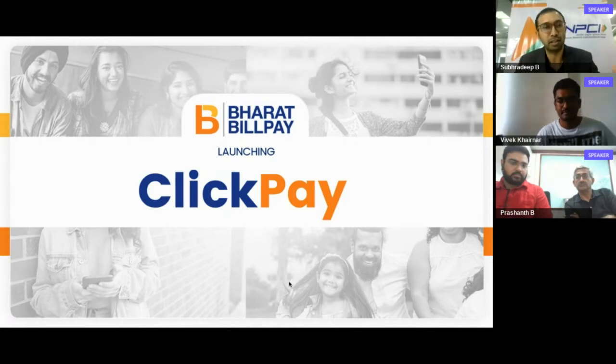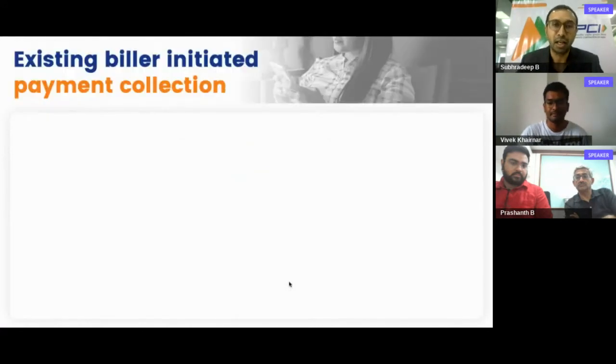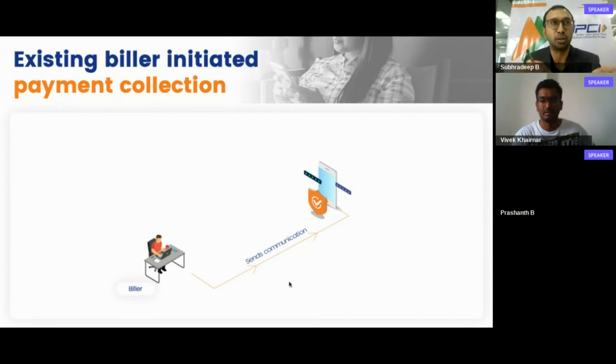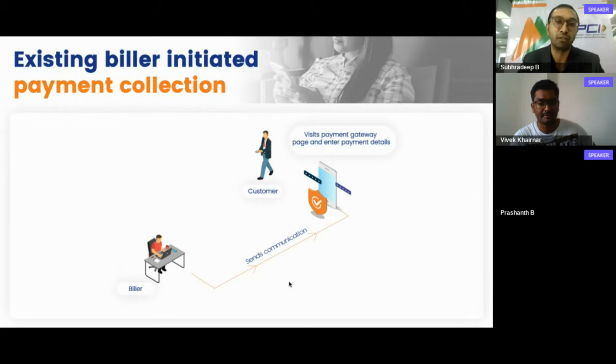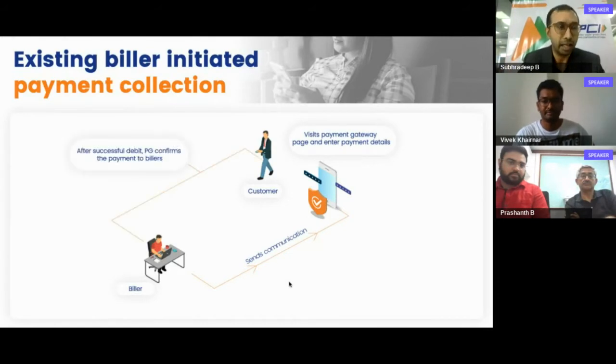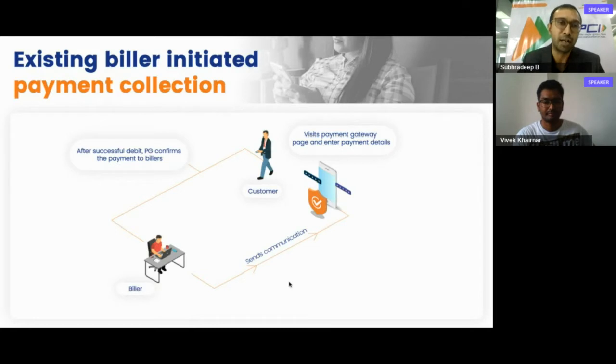Now, before I begin with what ClickPay is, what it does, the benefits, and all that, I would like to set a context, like how in current times billers initiate the payment collection from their systems. What billers do is they send a communication to the customer. The communication might say your bill or your policy or something is due, and click on this link to make the payment. The customer clicks on that link. That link takes the customer to a payment gateway page. The customer enters the payment details and it is authorized, and the payment completes, and the payment gateway confirms the payment back to the biller.